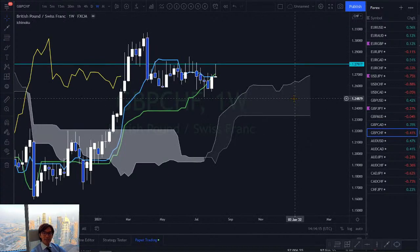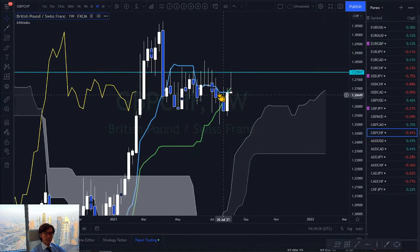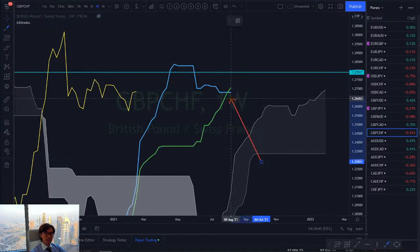And the next one is pound Swiss franc. This is also a bit ranging. The Kumo is up, Kijun Sen is up, but you can technically see that there is a dead cross of Tenkan Kijun Sen last week. Let me cancel the candlesticks so that you can see the dead cross more clearly. Here you can see the Tenkan Sen, the blue one, crossed Kijun Sen last week. I'm talking about this dead cross.